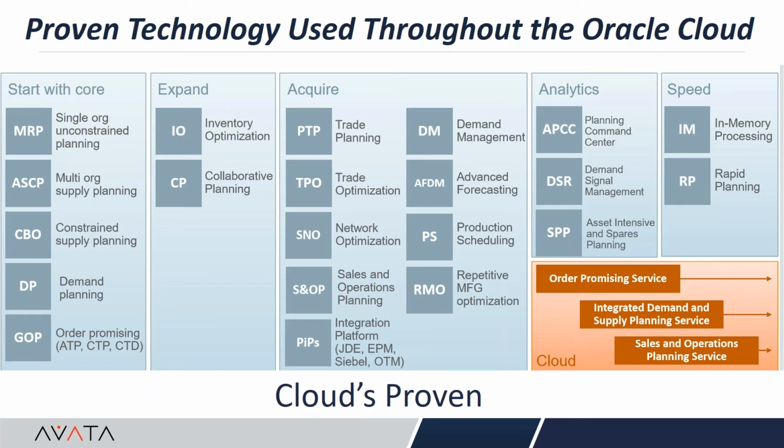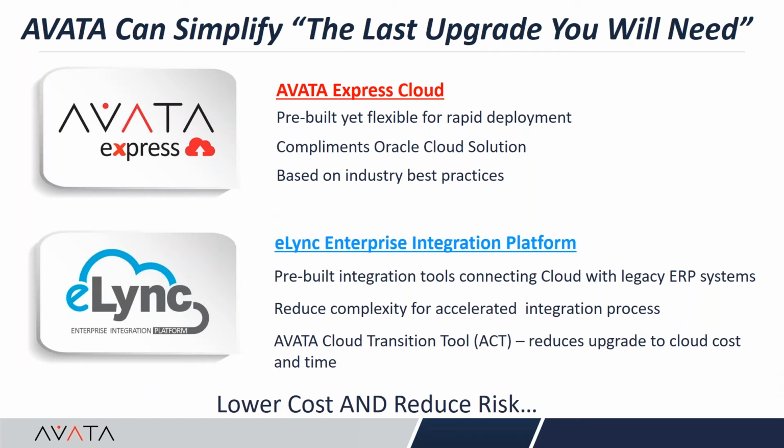And really what they did was take all that proven technology, those proven methods that have worked well in the past, and applied them into cloud. And so really in the cloud platform, it's a new wrapper. It's a new technology that really changes the way you do business, but it's based on proven technology. Okay, so it's not necessarily all brand new.